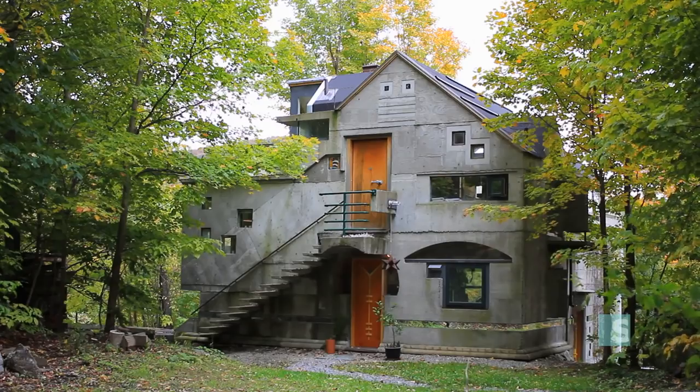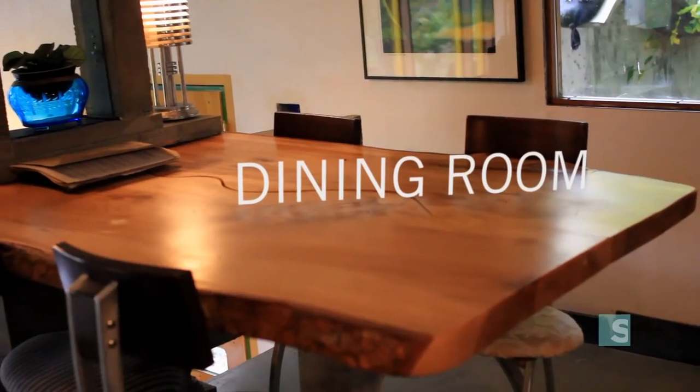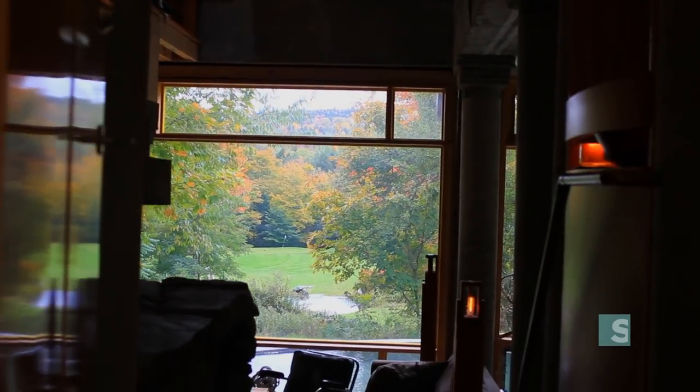Okay, so this is the kitchen, really compact, but look at this, the sink is transparent. You can see right through the sink. I thought that was a cool idea. We made this sink ourselves. Dining room table, two big slabs of birch, and then we built in these light fixtures. It overlooks the rest of the view, which is in these vaults.